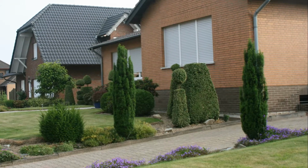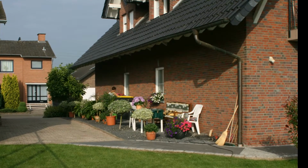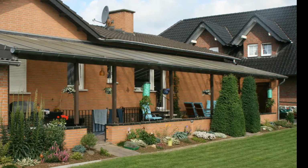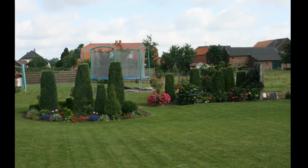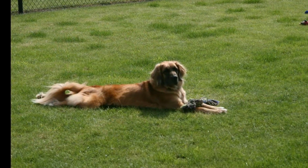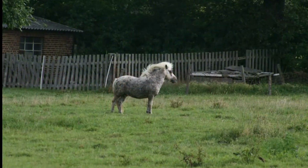This is the house where we were staying. That's the neighbors. This is the backyard. They had a nice fenced-in yard for the dog. And then beyond the fence, they had horses.